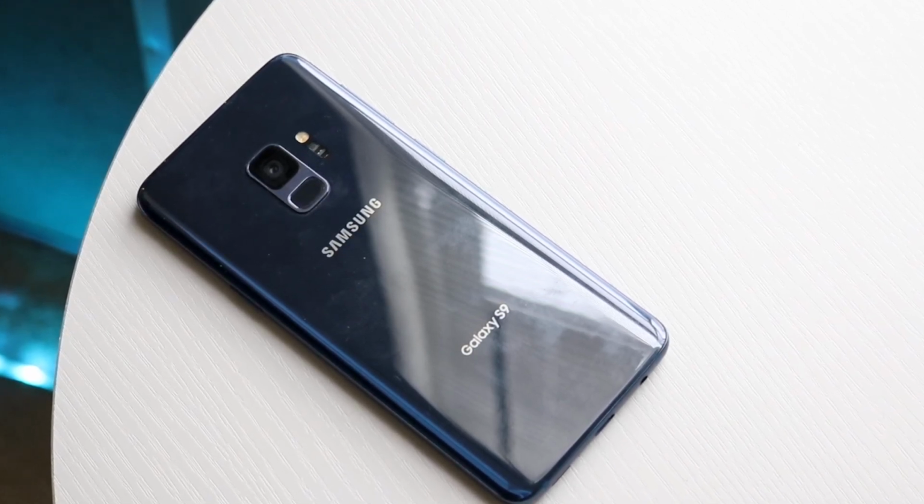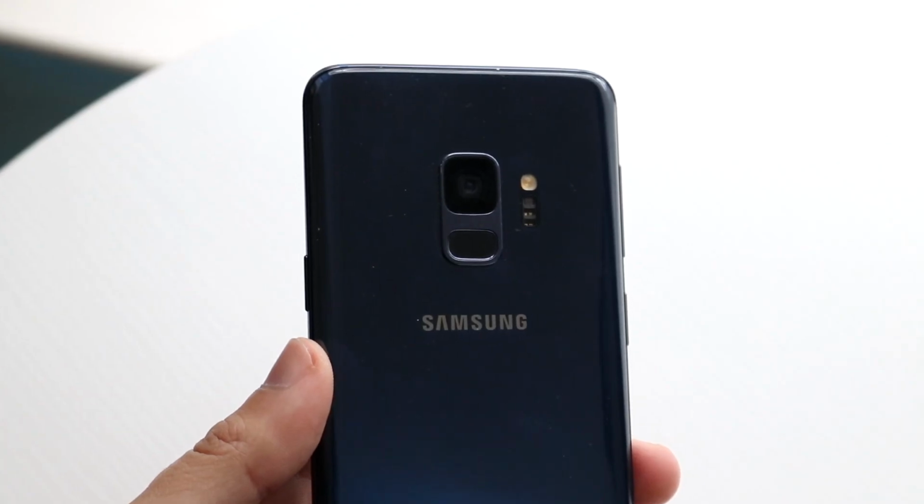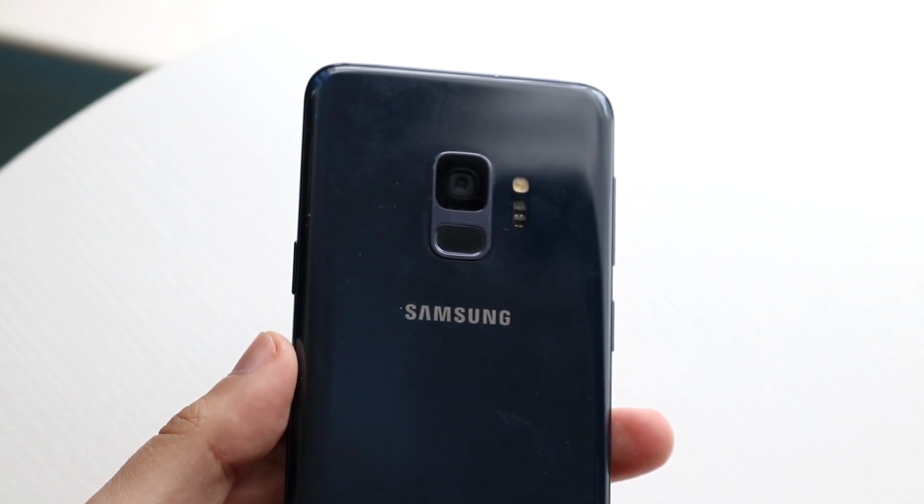There's nothing we can really do about it. Samsung did actually move it from the side of the camera, which was even worse, but it's not a big deal. At least they were making some improvements there.